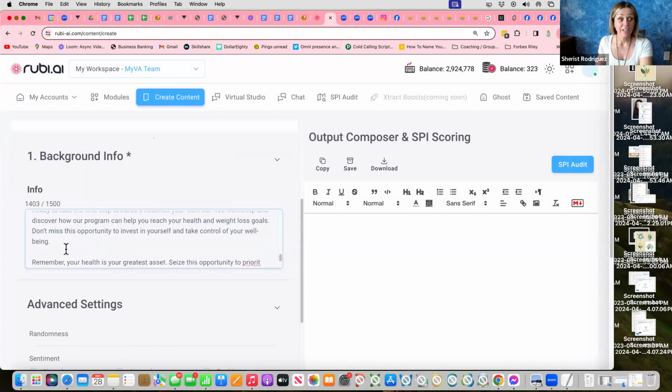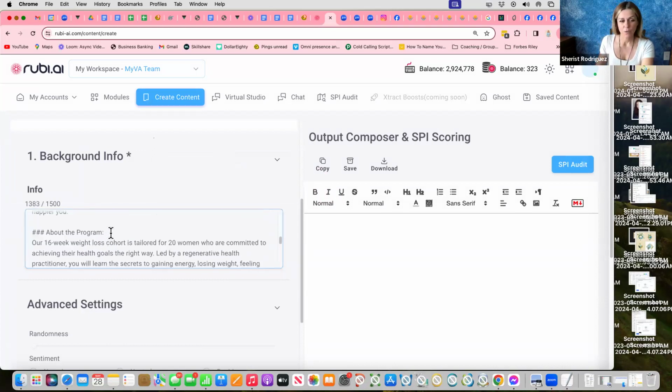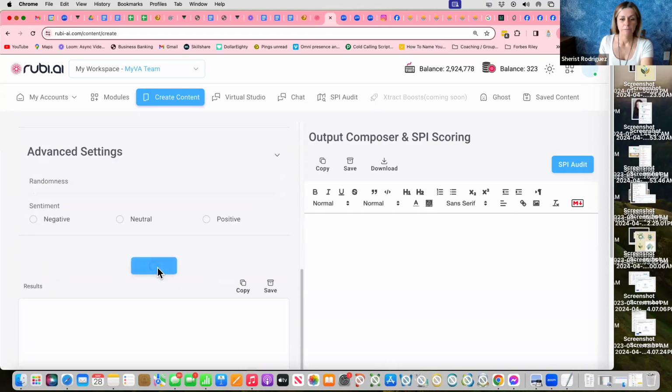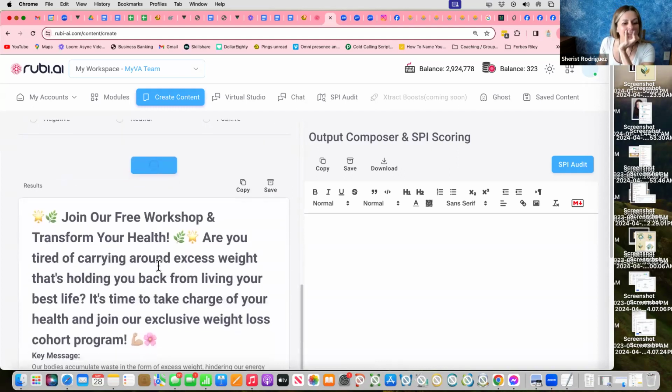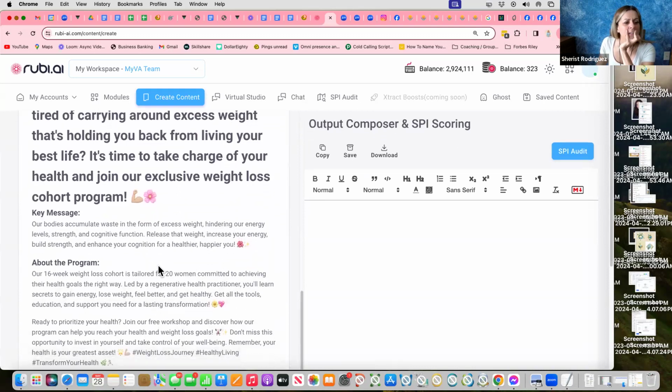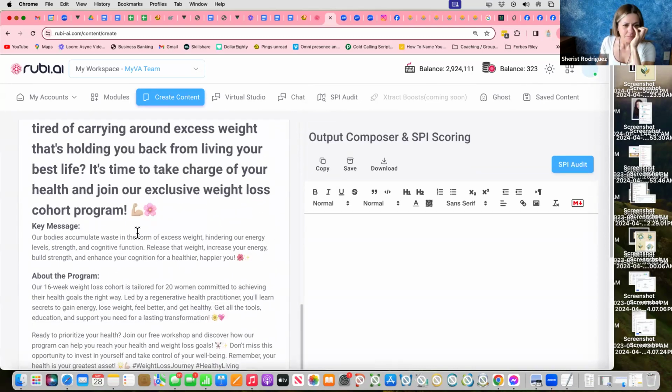Let's see what it does. I've never done it like this where I've put in an email. I've usually put a description. So if it doesn't give us what we want, that's why. Let's see. I'm being very, oof. Okay, what did it do?